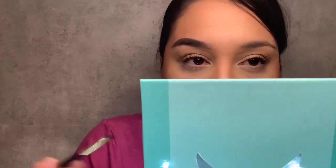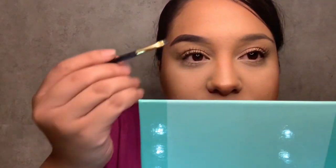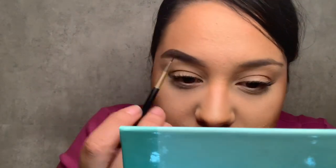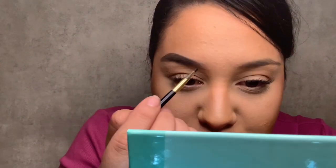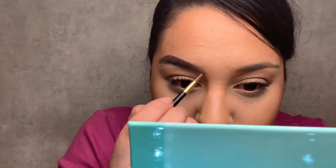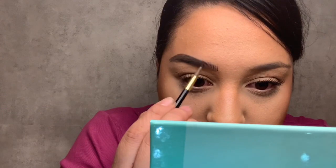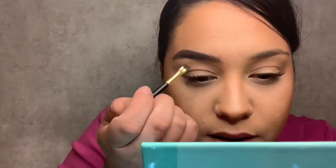So what I'm gonna do is take a very little bit of that black, like I'm barely dipping it into the actual brush, literally just going like boop. And so I'm gonna bring you guys in a little closer, and then I'm gonna take my little brush and go up, flick it up, flick it up, flick it up. Nothing too crazy, just flicking it up.